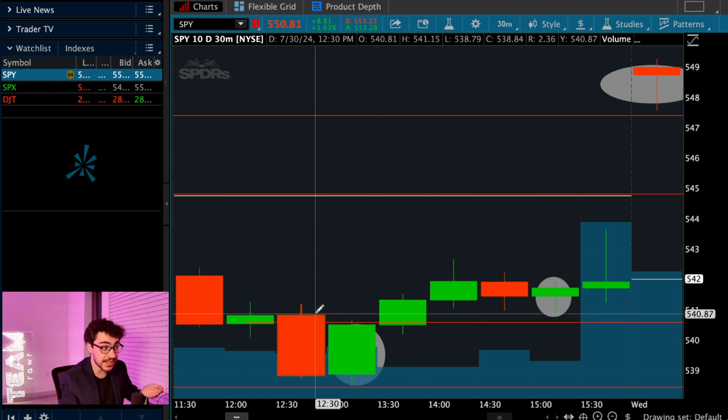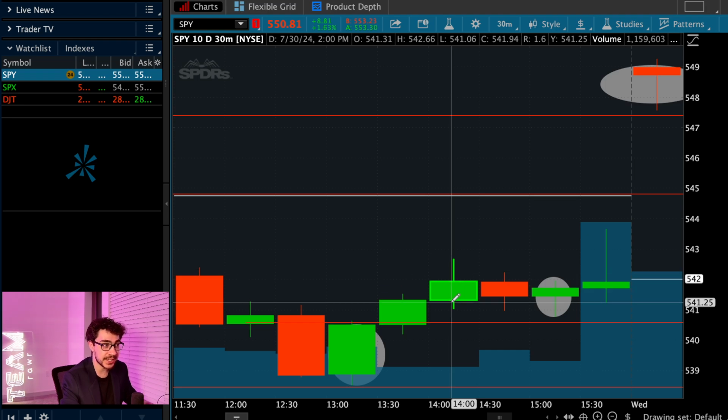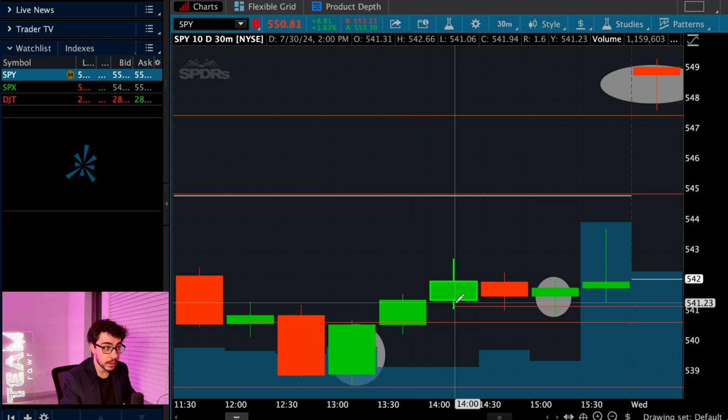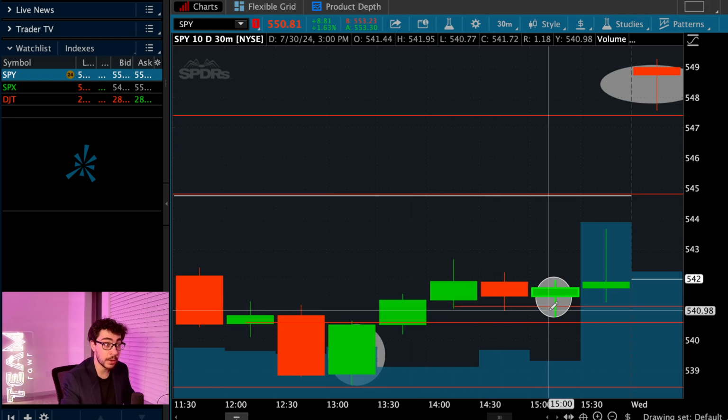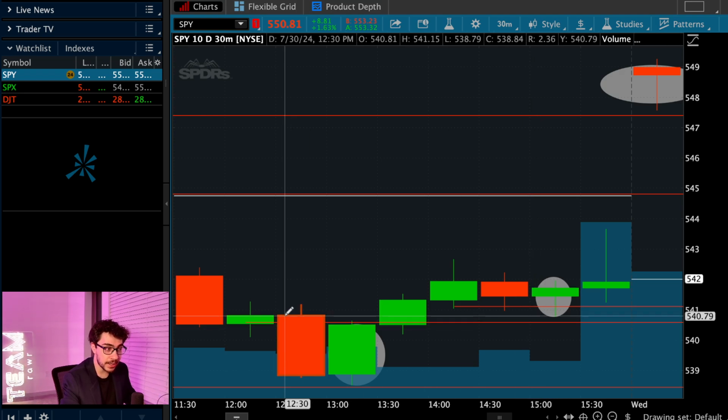This red line, this 90 minutes worth of price action is your previous resistance. The SPY has a break above the resistance. It is forming a new floor for 2 hours straight. Look at the bottom of this candle, look at the bottom of this candle, look at the bottom of this candle. 2 hours straight, we are forming a floor above the previous resistance.